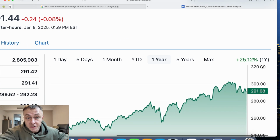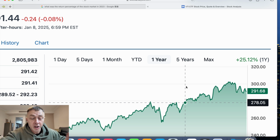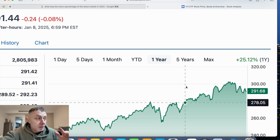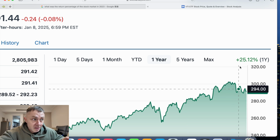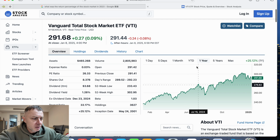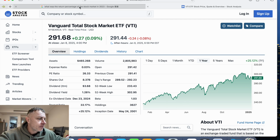It had a massive year. A 25% increase in one year is amazing for the stock market, because we all know on average they usually return 8 to 10 or 12% per year. 2024, 25%. And if you look here, I can't show you on this chart. These stupid websites don't show you a 2-year chart. So let's go back here and look at this.